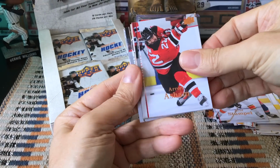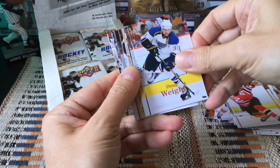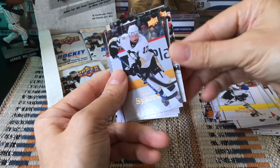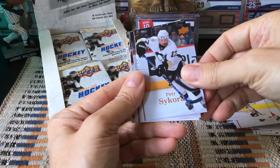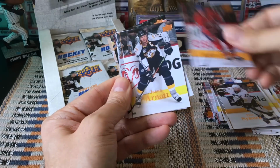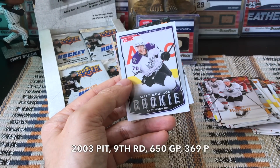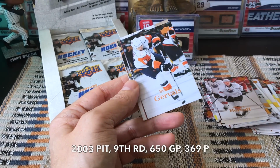Already hit something, and it felt big and thick, like a brick. So let's see, Dougie Weight. I don't know if you saw it. You can see it. It's right there. Bruno Gervais. Peter Sykora. Mike Komisarek. Jason Arnott. Sean Hill. Oh, cool. Matt Moulson, Victory Update rookie card.